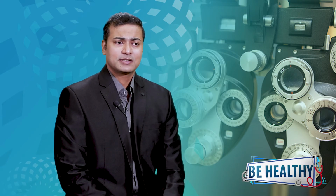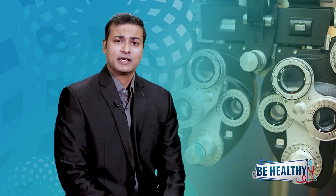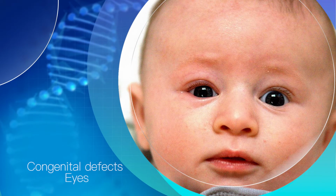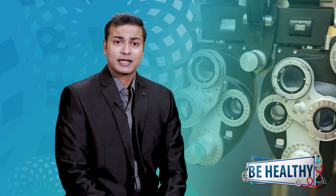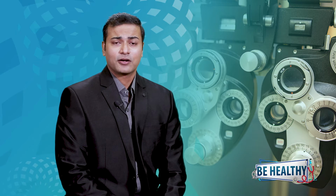Many times kids may have not just retinopathy of prematurity, they may have various other eye problems as well. Problems like congenital defects, where certain parts of the eye do not develop adequately. Sometimes they can have even tumors inside the eye. Sometimes they can have inflammation or scarring within the eye. Sometimes they can have other problems like cataract. So this all comes under the purview of what we call universal eye screening.